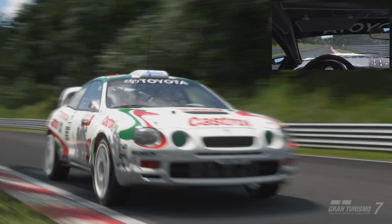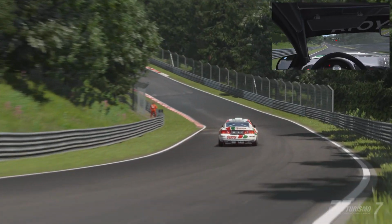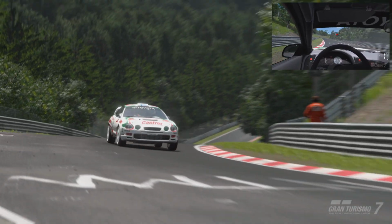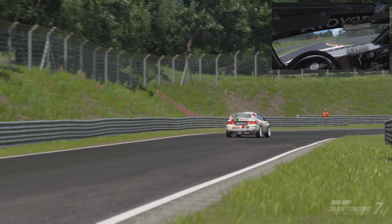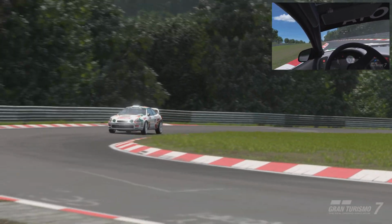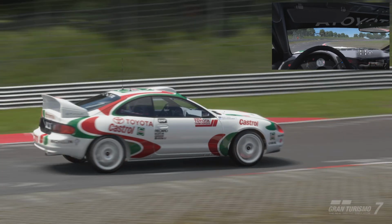This bad boy is 4.424 meters long, width of 1.770 meters, and it stands tall at 1.330 meters high.